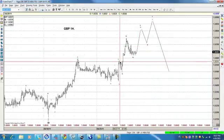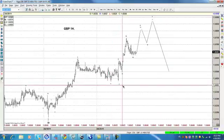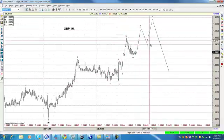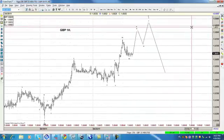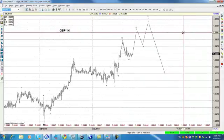I mean, it has an overlap, and we're counting it as a 1 2, 1 2 3 4 5, 3 4 5. That's for the pound. So you guys see that every pair is calling for more risk to come, or more US dollar selling.